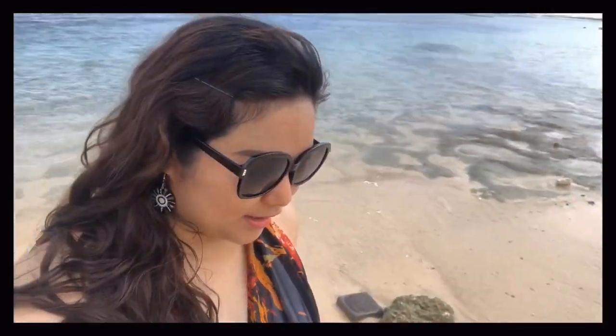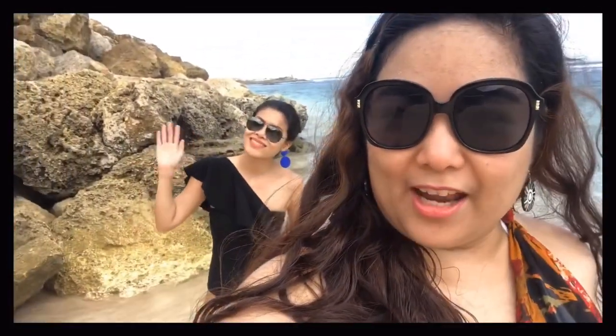Okay, so definitely Melasti Beach is so much better than the first one we went to. The sand here is so nice. It's a lot finer and you can walk around without hurting your feet. And the water is also very clear, as you can see. And in the rocks behind me, you can see a lot of crabs walking around. So cute.